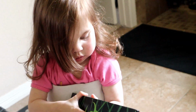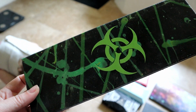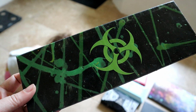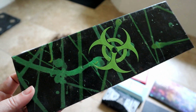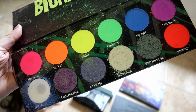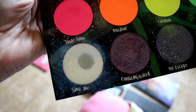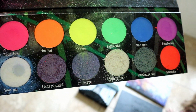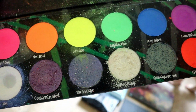Girl knows her makeup. So Biohazard is by Lele Posh Cosmetics. You probably heard me talk about them a lot. They are the company that did the Wonder Willow makeup as well. Biohazard is a very fun neon palette. And Save Me is probably my favorite shade. I use that as a highlight. But this is the palette Willow picked, so this is what we're gonna use.